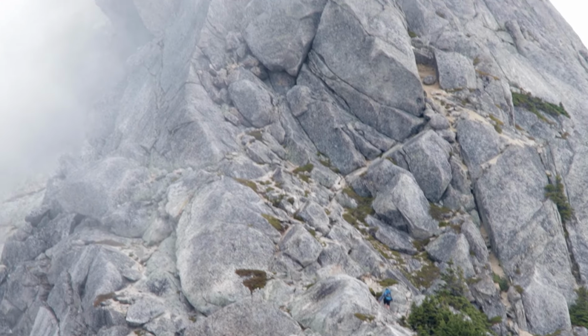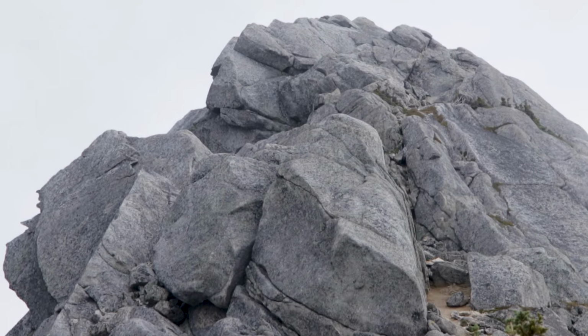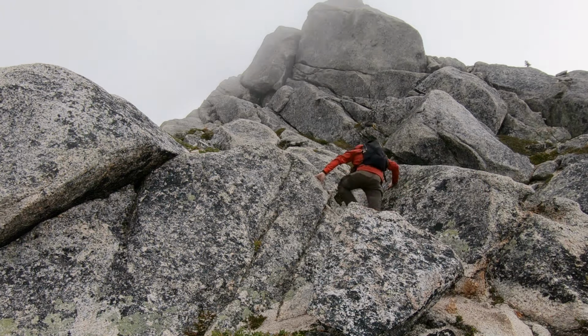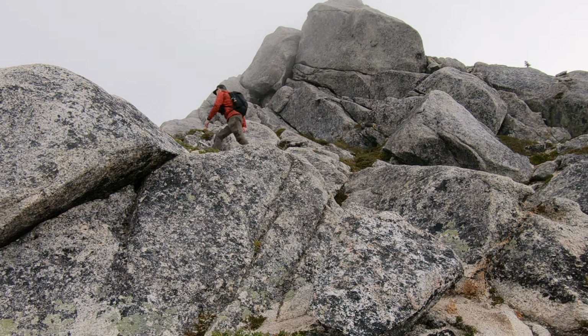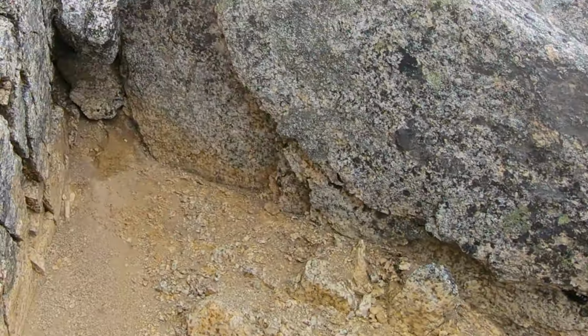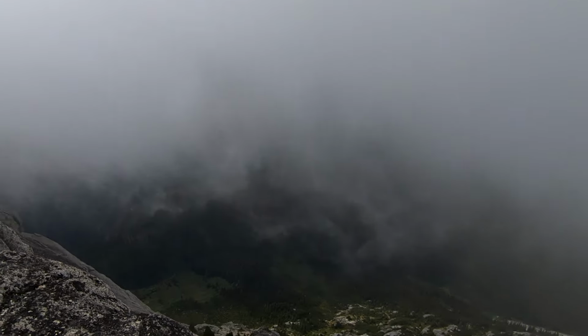Just approaching the final part towards the summit here, and this scramble definitely has some sketchy parts, to say the least. So if you're a novice hiker, a newer hiker who's maybe not comfortable with some scrambling, definitely maybe leave this one off your list for now. There's definitely a few parts where the wrong move or a slip would end in serious injury or worse. So if you plan on coming up here, just be aware and prepared for some scrambling.